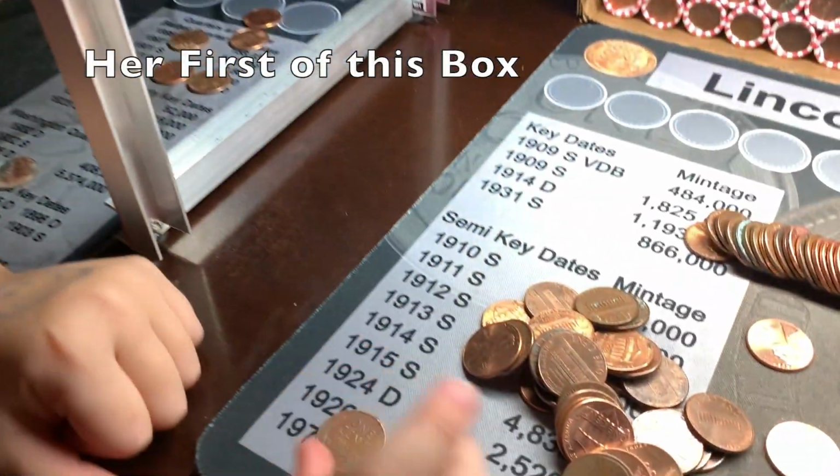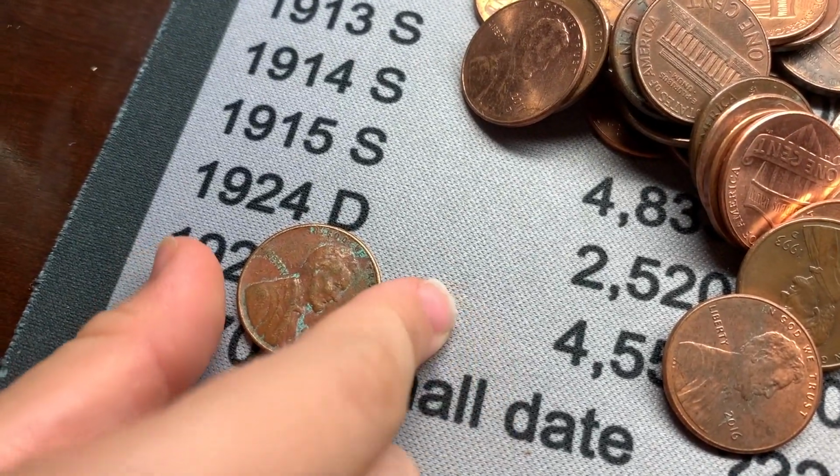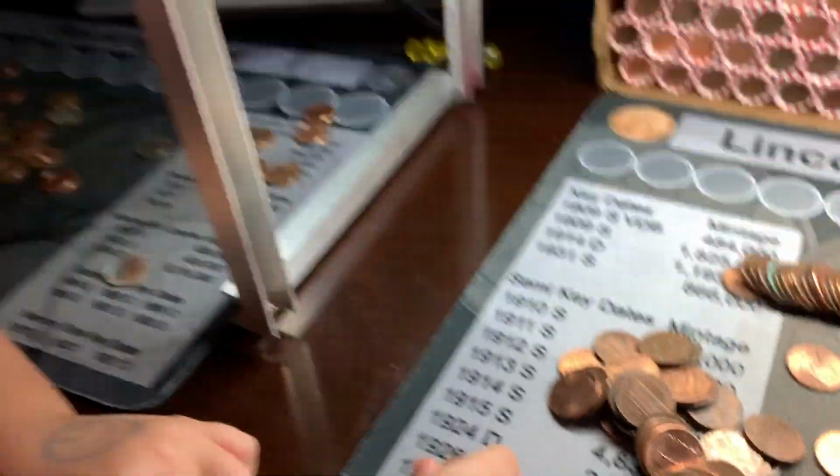I found my first Wheatie. All right, let's show everybody. The date is 1956. That's right. She got her first Wheatie on the board. That's her first roll, actually, too. So she got one in her first roll, just like I got one in my first roll.